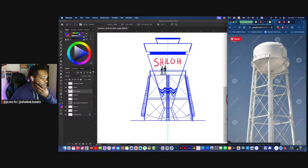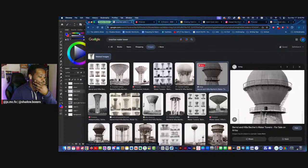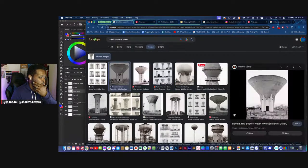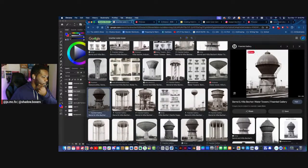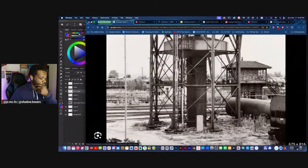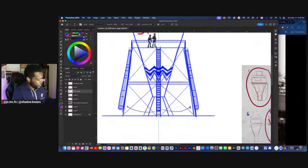Let's see, is there anything else we can glean? Where's that first page of water towers? Because here's some other pretty wild examples. Not sure when these were made, but they're a wonderful reference to use. Like some of these got windows and everything. It's like a mad scientist lives here. Okay, we're gonna need some sort of way to bolt it down. So let's put that in here just as a little reference point.